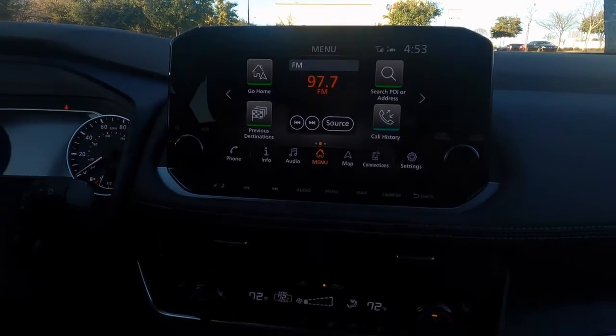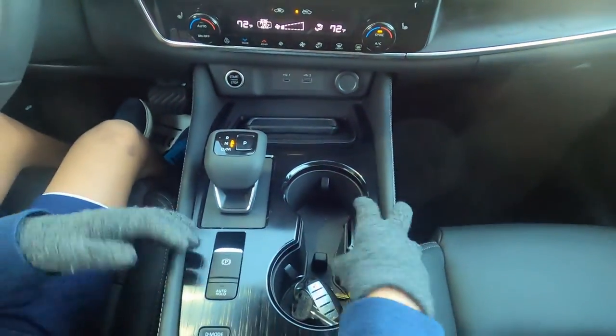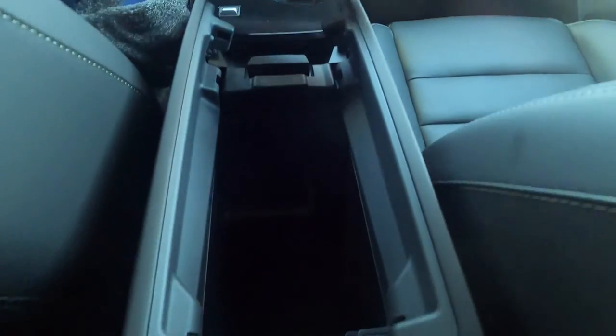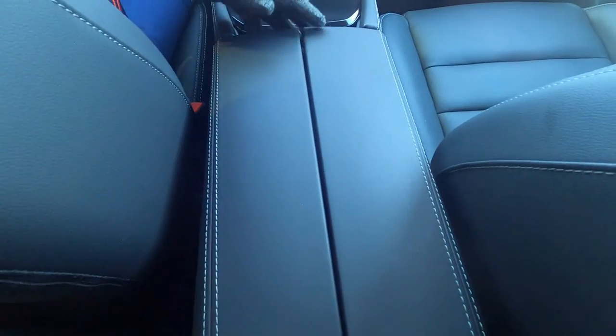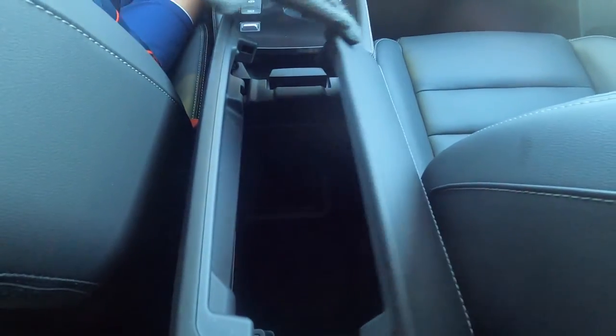So this is a cup holder right here. It's pretty cool. There's this stuff you can play around with. And there's also this storage. You can just open it. The nice thing about this is that, unlike normal cars that open like this, it opens like this, so it's fascinating to just watch.